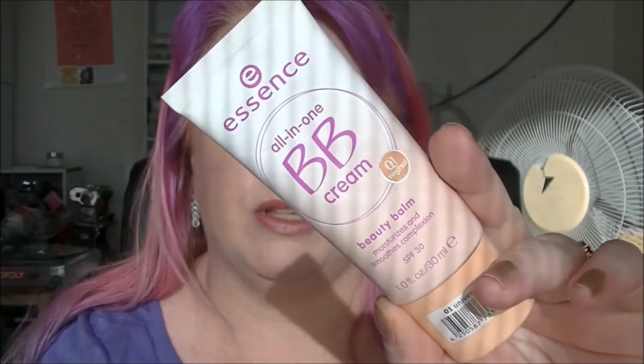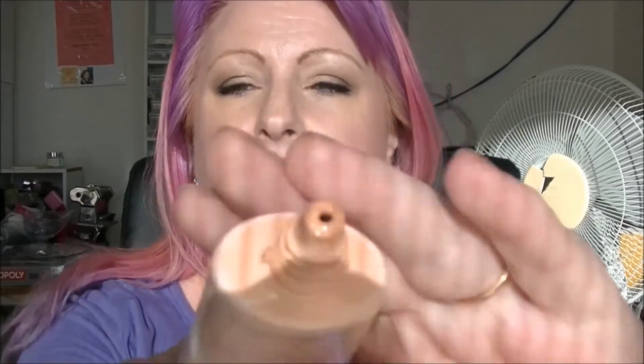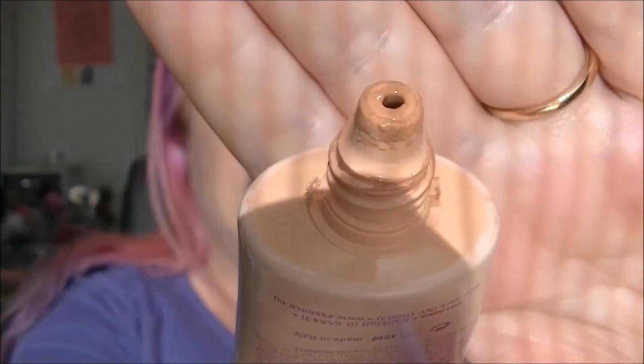The next one is the Essence BB cream. I've used this a few times. It is way too dark, I've realised now, so I've been mixing it with the CC cream, or I mix it with moisturiser, because even though it says universal, it's just way too dark. I may have to swap it out and just get rid of it because, as you can see, it's a bit gungy, but you can see how dark that is. I mean, it's okay, it's just the colour's completely bogus.